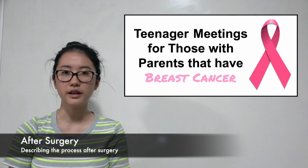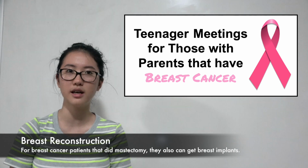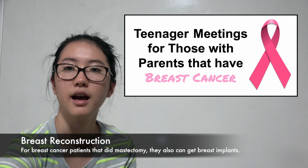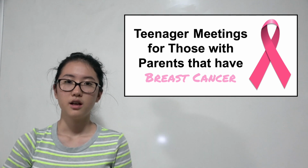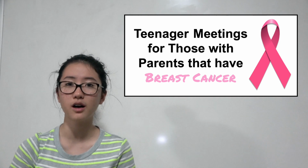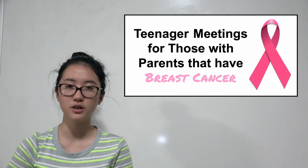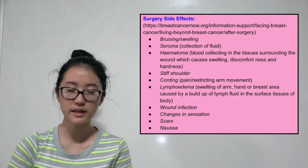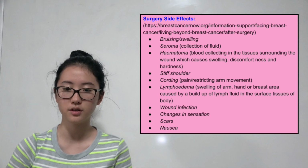Then after surgery, for me personally, was the hardest part, as well as before surgery. The reason is that a lot of people would expect that surgery wouldn't have any side effects other than the physical scars or the removal, but there are actually a lot of side effects that happen. For instance, there can be bruising and swelling in the area of surgery.